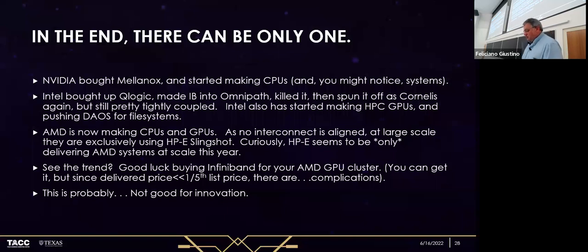Things I don't write down because then I get called by lawyers, but I've been called by more than one lawyer, sometimes just to testify that people are doing stuff stupid. But you look at all 3 of them, they're using the legacy of Cray, the HP Slingshot interconnect, which now pretty much has only been deployed at scale with AMD chips. So the HP alignment is in the AMD ecosystem. So yes, curiously, HP seems to be only delivering AMD systems at large scale this year, which means for HP, Intel and NVIDIA are no longer a play, which leaves me Dell. So you see, I have very few paths through this when we look at future systems.